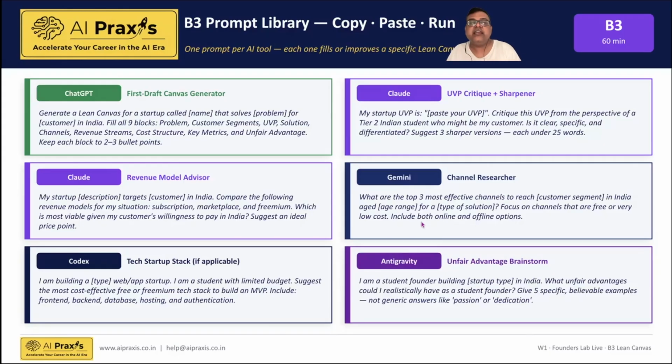Think of AI like a new intern. If you give vague instructions, you'll probably get vague work, right? If you provide clear instructions, in fact, context, expectations, the quality improves dramatically. You should also remember one important thing. This is only a starting point. So don't copy paste the output. Read it, challenge it, improve it on your own.